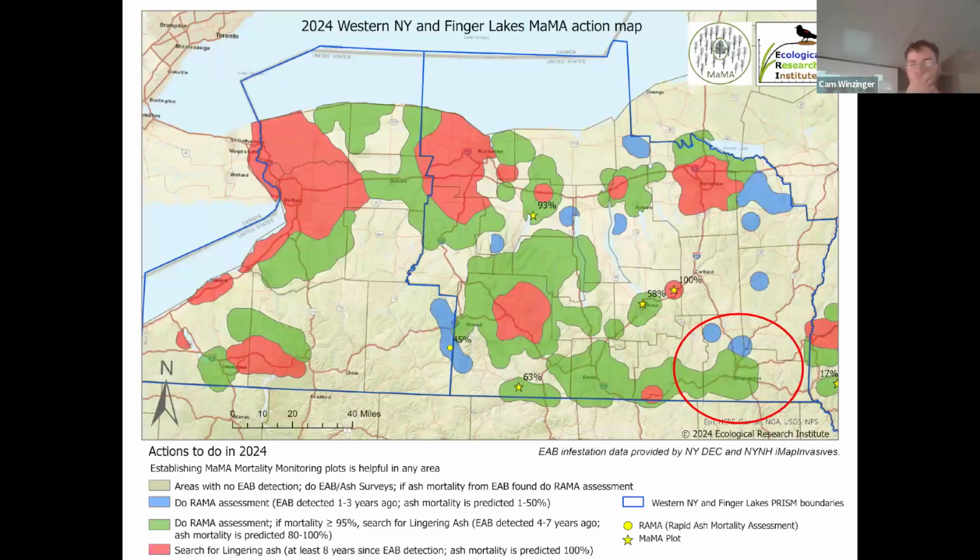So taking a look one more time at this map, the red circle that Chris overlaid is our area. And as you can see, there are a lot of places that have not been surveyed yet. A lot of the big reason is because a lot of our forested land is privately owned. So if the landowner is not doing the assessments themselves or having people come out, then we just don't know what's going on on that land.